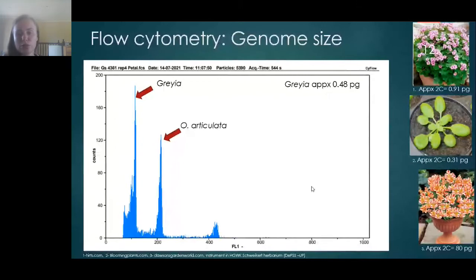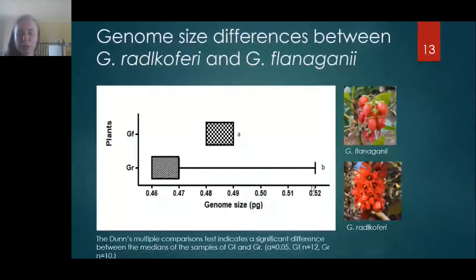So with regards to the genome size difference between the species, preliminary results indicated that Peer Flanagani and Peer rattle coulferi did show a significant difference in their genome sizes, with the rattle coulferi being slightly smaller than the Flanagani.